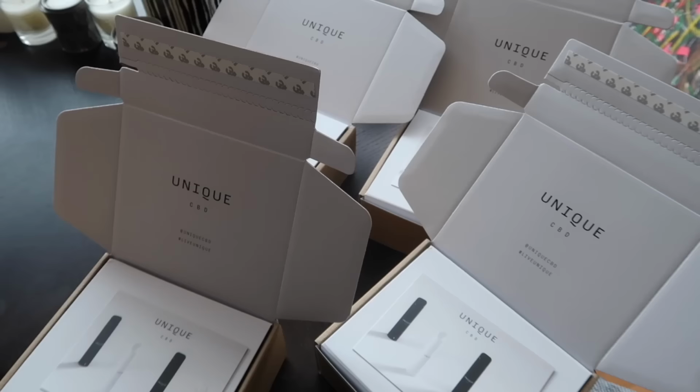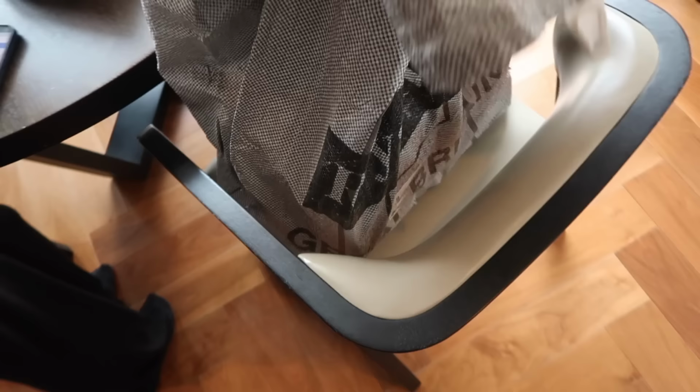So we've got these starter sets here. We've just been packaging away all throughout the day. Yep, and then we've got loads in this bag as well.